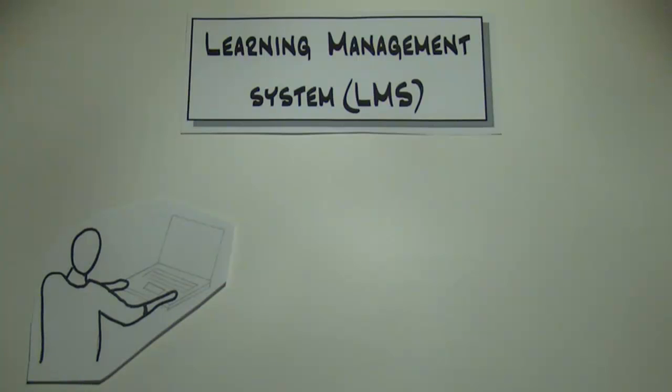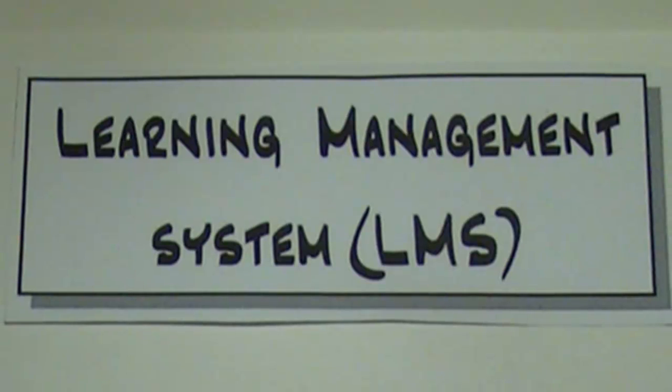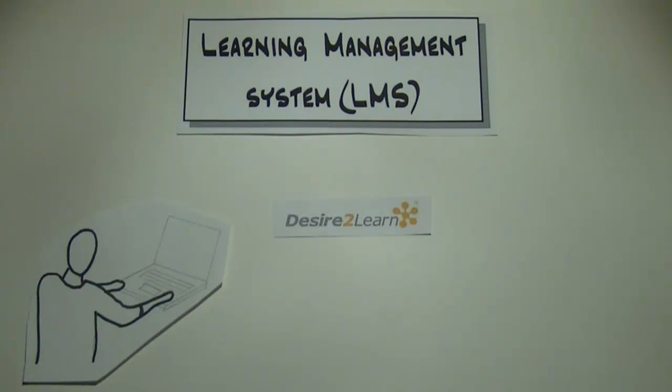The digital environment is called a learning management system, known as an LMS. Learning management systems allow teachers to create virtual classroom space for students to join their learning together. It builds a community of learners. An example LMS is Desire to Learn, or D2L. D2L has the same features as a physical classroom without the walls and paper.